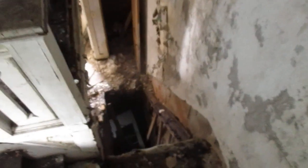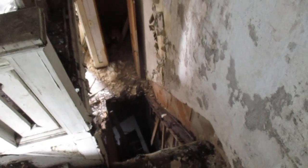So 3 bedrooms, stairs are gone. I don't know how I'm going to get in the basement, because that goes all the way to the basement, that hole. I could drop a step ladder in there, I guess. All right, I'm going to take some pictures and get out of here.